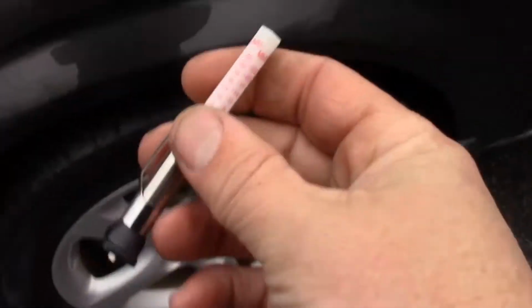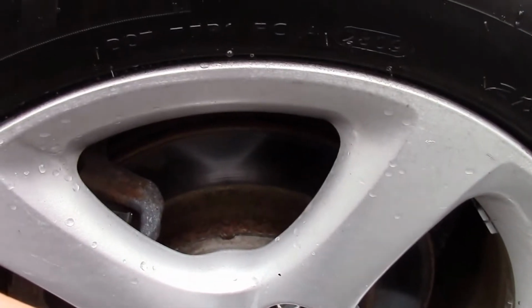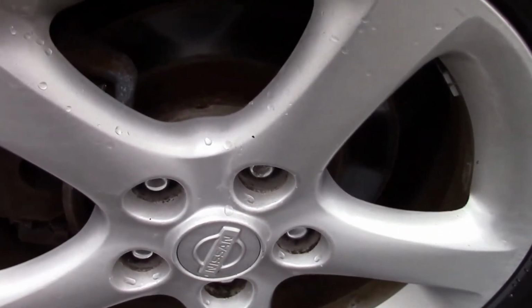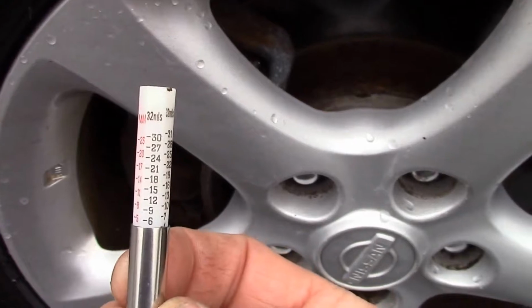All right, let's check the tires. Now I'm going to do something different for you guys. I got this gizmo here. What this does is you take it and you stick it in here, and it'll tell you exactly how much tread is on here. So this car has probably, yeah, let's see, 30 seconds. It's got 30 seconds. Oops, sorry, there you go. 30 seconds of tread on the left front.